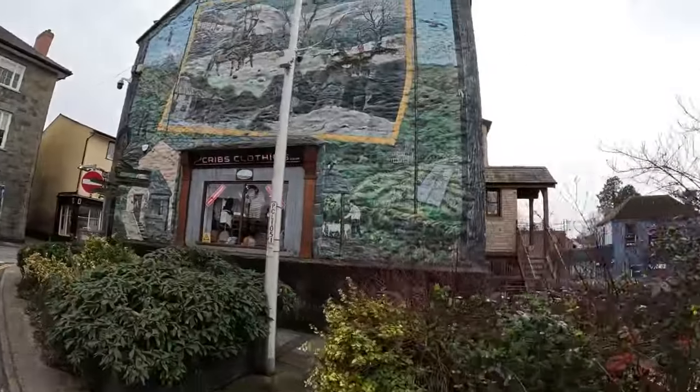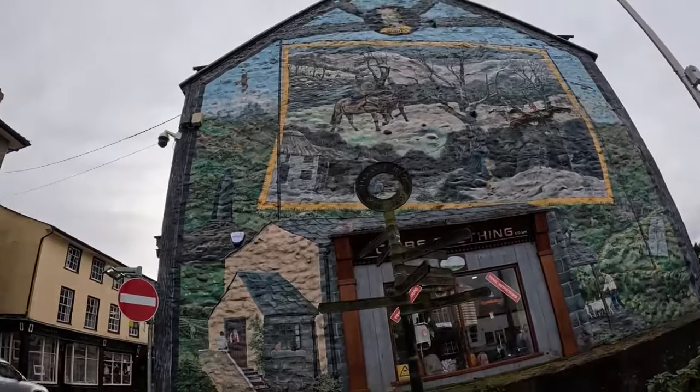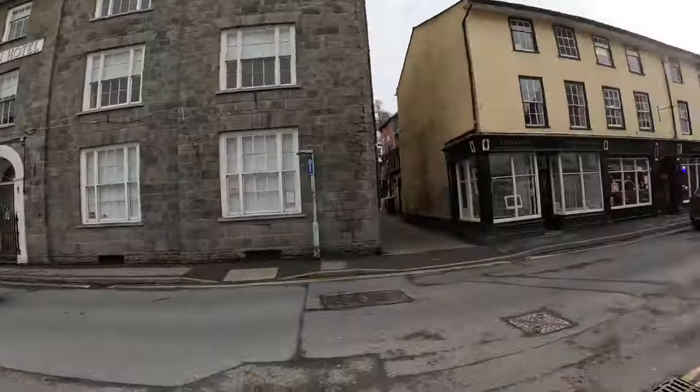Wow, lovely people there. Really, really nice people here in Builth Wells. Look at this. Look at the colours of that building. Wow. I can't go over how beautiful that is. This place is amazing. I can't get over how beautiful this town is, and the history of this town is simply amazing, it's divine.